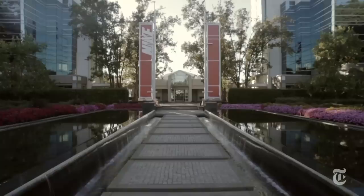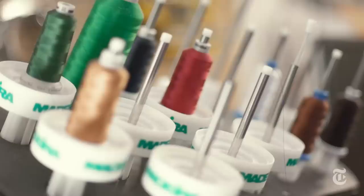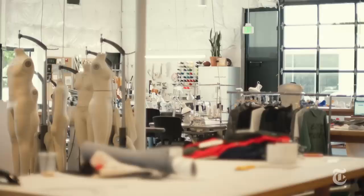So this is BRS Studio. This gives us the ability to very quickly bring ideas to reality. From the research, the analytics, it leads us to more of the art part of the equation where we've got to make some decisions based on that data.